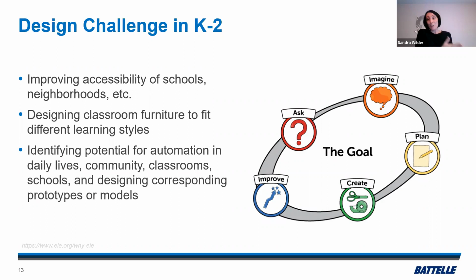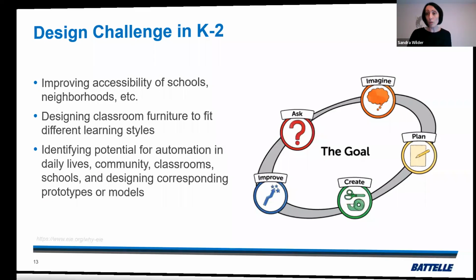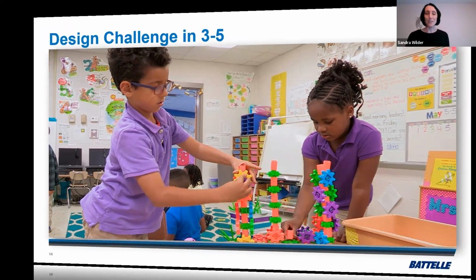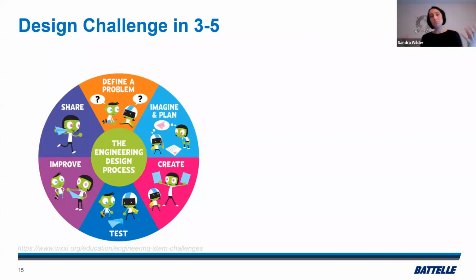Now, every question that you ask K to 2 learners could be scaled up to older ages. So in grades 3 to 5, we see a similar process, but where they differ a little bit is in the planning portion, because they're old enough and a little more advanced when it comes to abstract thinking. When they think about imagination and brainstorming, they're able to be more aware of what's possible, what's feasible, and what's not. So again, the design cycle looks pretty much the same, but we can see a little more depth in the imagine and planning phase, as well as the improvement phase. With older kiddos, they're able to reflect on the feedback a little more. You can provide more feedback, and the iteration process can include multiple cycles.